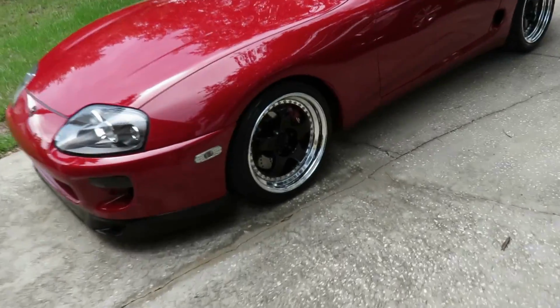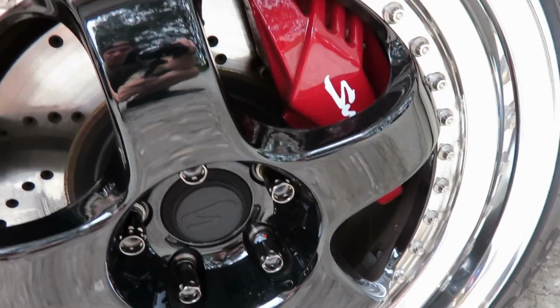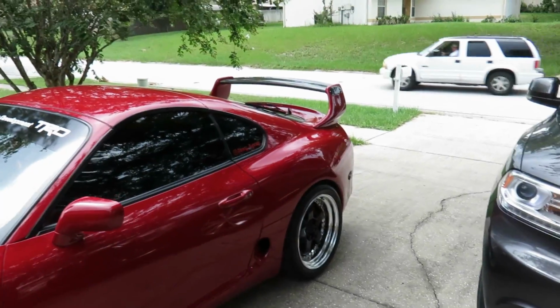Yeah. So this is the color I'm gonna be doing my calipers. I'm taking it to the same guy. I might actually do a little lighter than that, but I'm taking it to the same guy he got his done at. And then his whole car ceramic coated and everything.